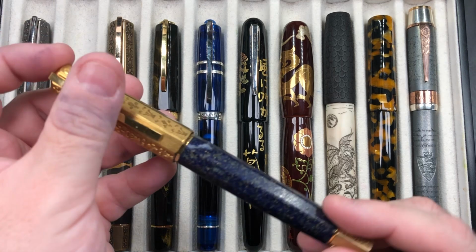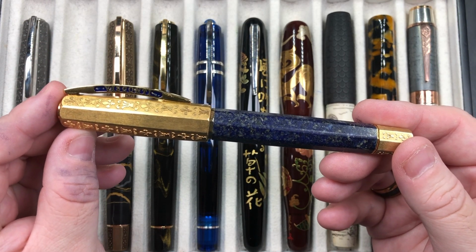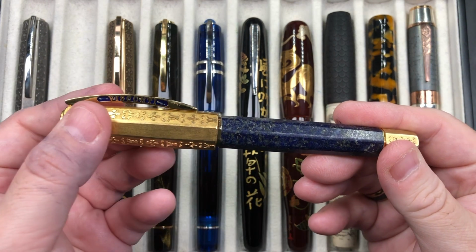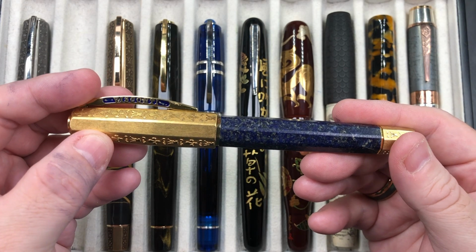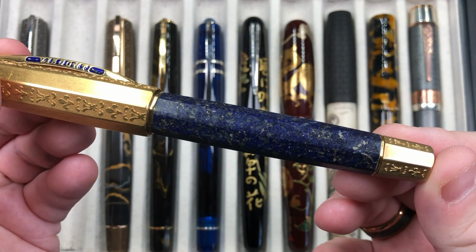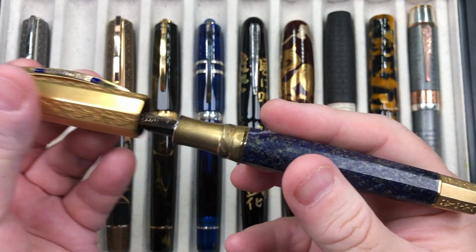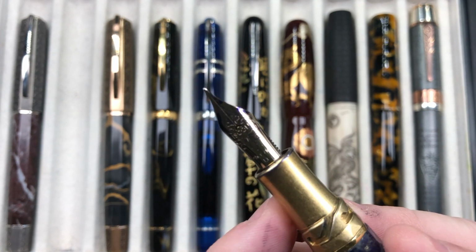The next one here is again another Visconti Medici Il Magnifico. This is in the Lapis Lazuli. Again, it's got a vermeil here. So this is a silver cap with a gold vermeil with a lovely Lapis Lazuli marble there. Again, the cap, the power vac knob, and the section here are all solid silver.